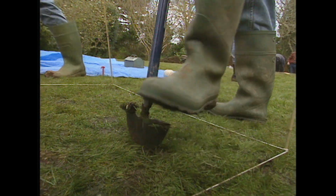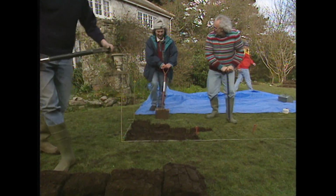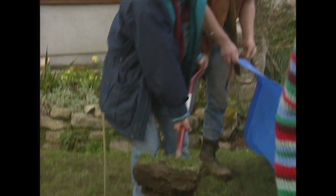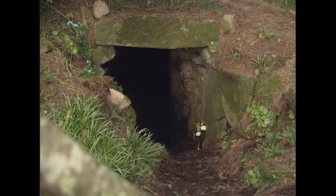With no time to waste, our New Age trench gets underway. And even I'm going to lend a hand on this one. Maybe our luck's changing. Perhaps we will find an extension to the fogou. And who knows, maybe Carenza is just about to find the Iron Age wall that would have surrounded the fogou and the settlement here. But what would that settlement have looked like?